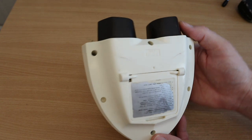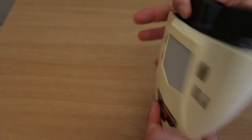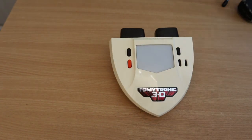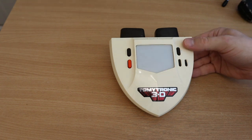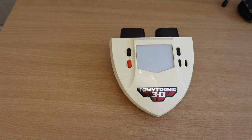On the underside, it's cleaned up a bit, but there are still a few little scuffs in it, but it is what it is. I mean, it was cheap. What do you want? I suppose if you're a collector and you want one of these pristine for your collection, then this absolutely would not be the one for you. This is just a working, usable example.